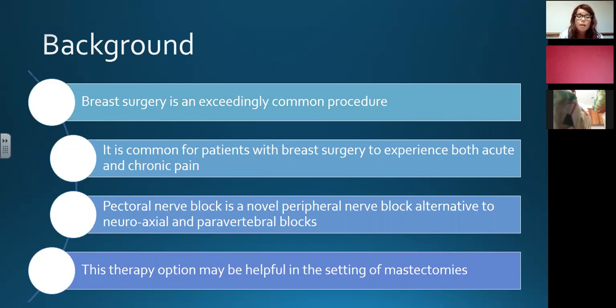But either way, this new paravertebral, compared to the pectoral block, is something that anesthesia is really discussing more at our institution. So I dug into it a little bit deeper in my exposure on rotation. So this may be an option for us moving forward in the setting of mastectomies.